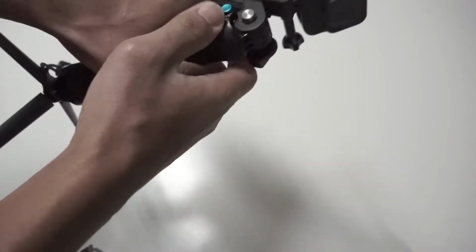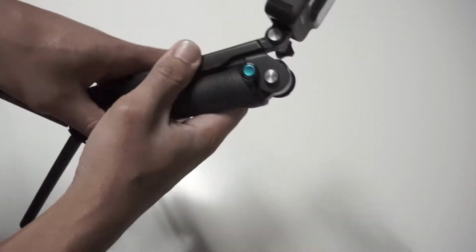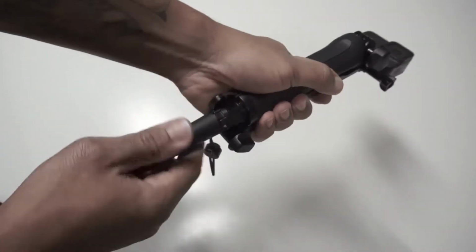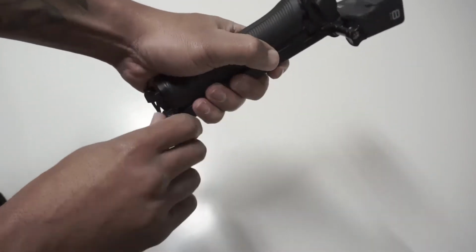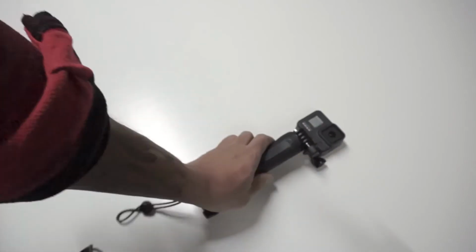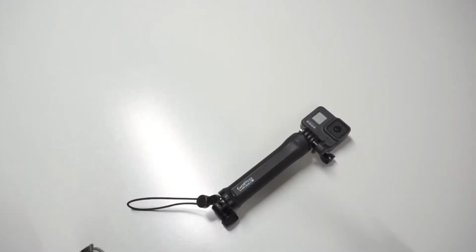The only thing I don't like about the GoPro is it sucks in low lighting. The low light quality is terrible. You get a lot of grain and noise, and the quality isn't as good in my opinion when you're shooting in low light situations. And that's why I also shoot on my Sony a6000.